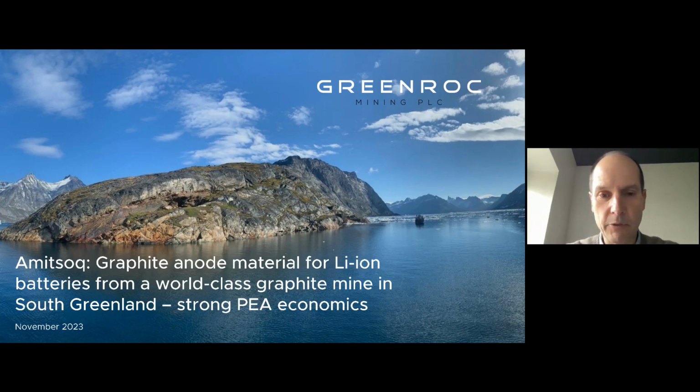In the presentation, you will see a few slides that some of you may have seen before, but I think it's important also to fill in potential newcomers about what the project is about. So the Amitog Graphite Project is GreenRoc's flagship project. It's situated in the southern tip of Greenland, and the project is about reopening a world-class graphite mine for production of anode material, which is an important component in EV batteries, as I will discuss in a moment.